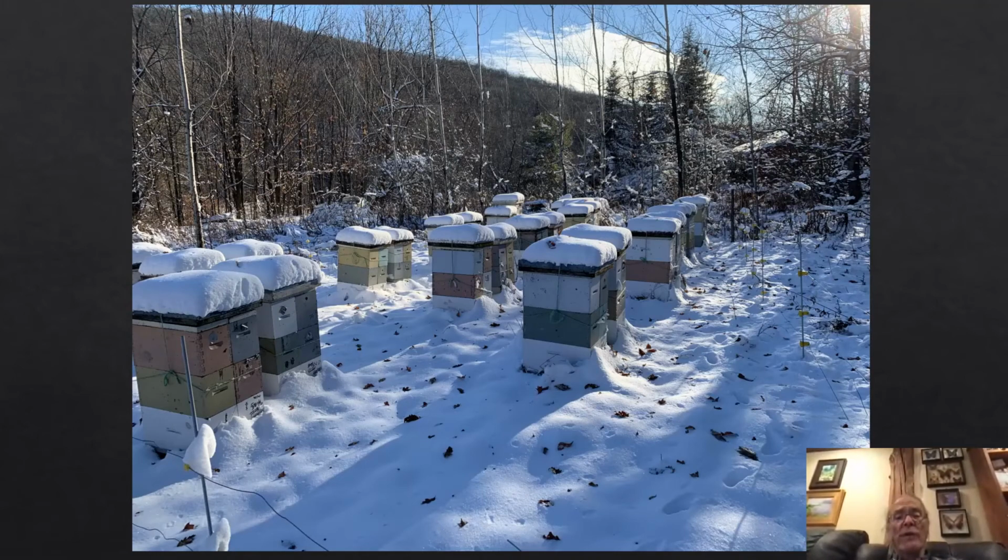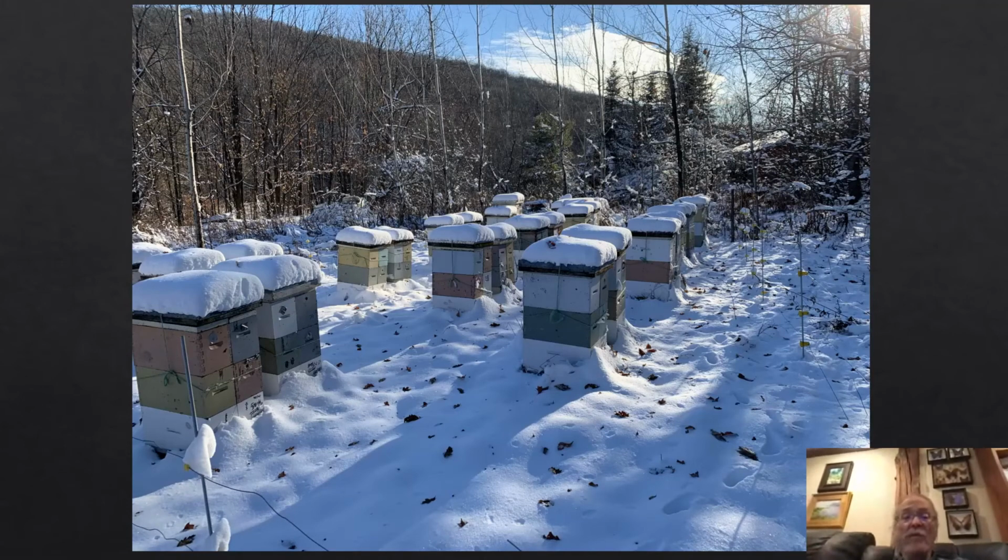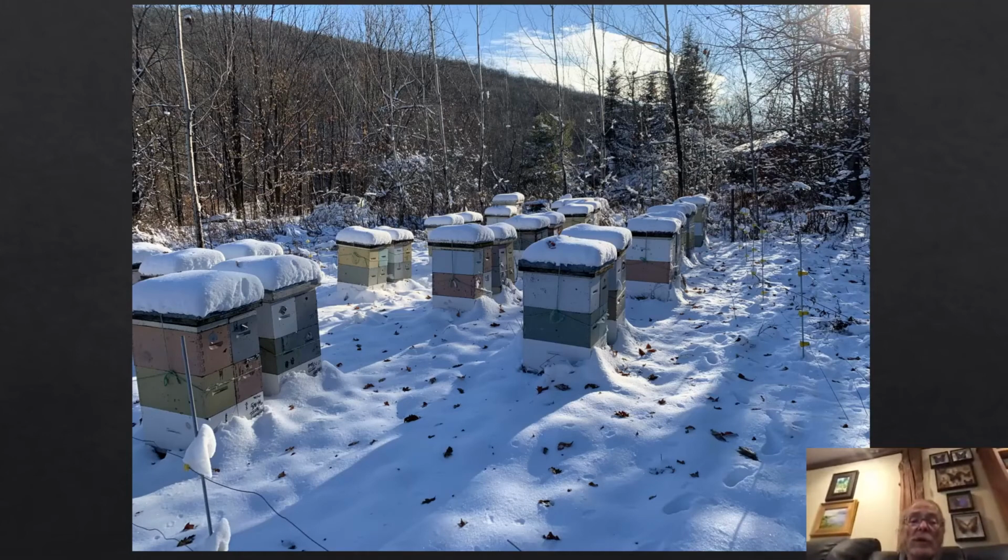And down here under the snow is the bottom entrance, which they would be using if there wasn't snow on the ground. But there is, and there will be. And most of the winter, those bottom entrances will be covered with snow. And so they need an upper entrance, number one, so that if a cleansing flight presents itself... We go months without a cleansing flight, sometimes 4 months. 3 months is not uncommon. My gosh, they can go all that amount of time, in tight cluster, quiet like this. But when that cleansing flight possibility comes, if they don't have an upper entrance, they can't take the flight.